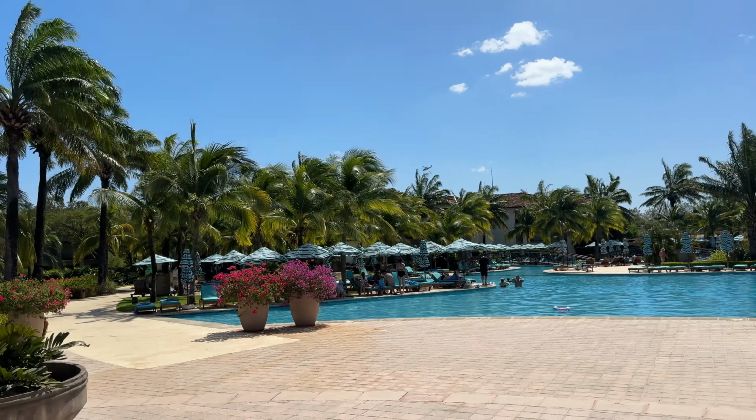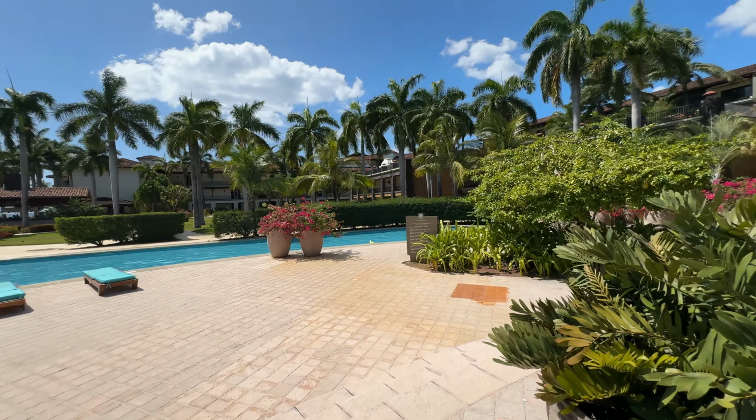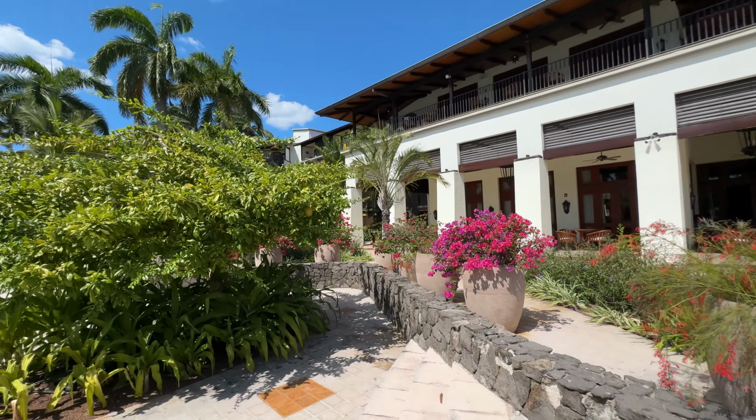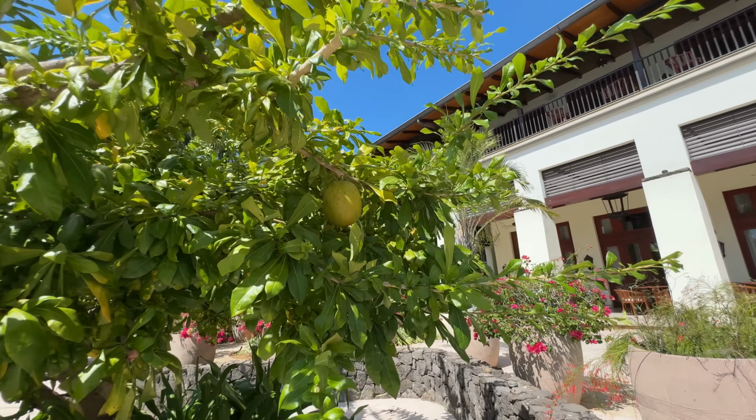They're like, I'm not going to drive on the roads. I'm going to take a helicopter in and out. Well, as a JW Marriott, you can do that. See the restaurants down here? They're actually not open for lunch yet. Look at that.